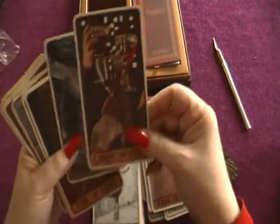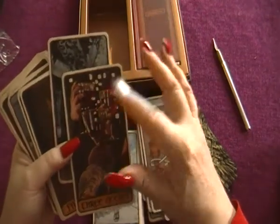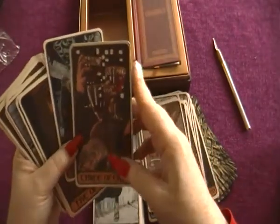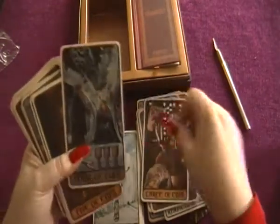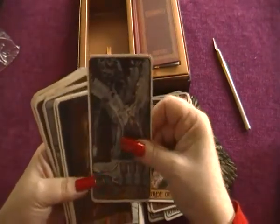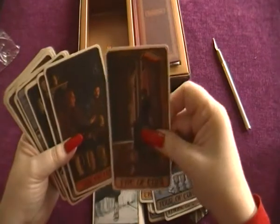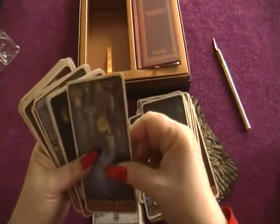The Three of Cups, I like that one. A bit confused with that. Would they have had that kind of glass in those days? Maybe it should have been more of a goblet, as in a metal goblet, but hey, I like them. Like that style. Colours are nice, quite muted, very muted, done in old style.